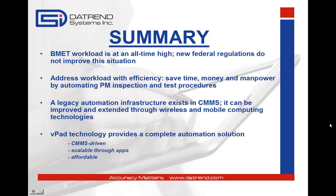Okay, so I'm going to go briefly over what I've been talking about. We looked at the issue of increasing workload, and we saw the feelings of professionals working in the field are supported by a trend that can be drawn from academic and other literature. Current regulations are not going to reduce the workload, and if anything, the expectation of 100% PM completion on a broader definition of critical equipment is likely going to cause current workloads to be increased. It's unlikely the workforce is going to be doubled anytime soon.